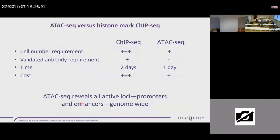I also talked to you a little bit about ChIP-seq. So what are the advantages of ATAC-seq versus histone ChIP-seq? First is the cell number. Usually with our kit, or even in general, we recommend to people to use at least 1.5 million cells to start with ChIP-seq. For histone modification, you can go lower, but if you want to be in the best condition, it's better. With ATAC-seq, you can use only 50,000, 100,000 cells, and even 1,000 cells, apparently.